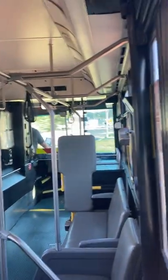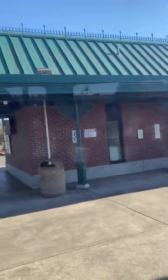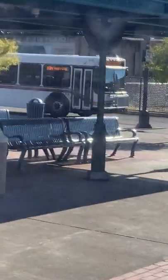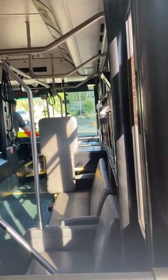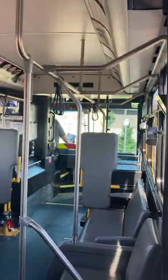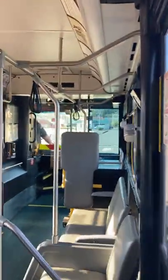Today we're on the 10M over in Aberdeen. We're in Aberdeen station back here, the station with the vending machines. Are we gonna have another one? I saw two in a row. Yeah. We're heading over to Aberdeen and Walmart because it's the only destination I really wanted to get off at.